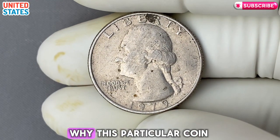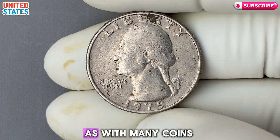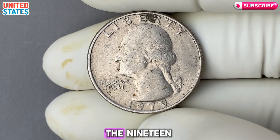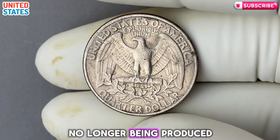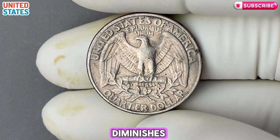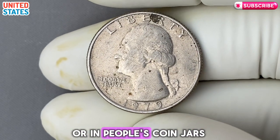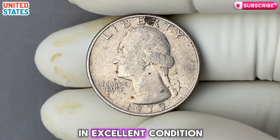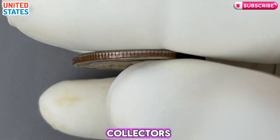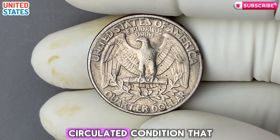Now, let's talk about why this particular coin has such an incredible appeal in the collector's market. As with many coins, rarity is a major factor in determining value. The 1979 quarter is no longer being produced, and as time passes, the number of well-preserved examples of this coin diminishes. It's not uncommon for older quarters to be found in change or in people's coin jars, but those that remain in excellent condition are much harder to find. Because of this, collectors have developed a strong demand for the 1979 quarter, especially those in uncirculated condition.